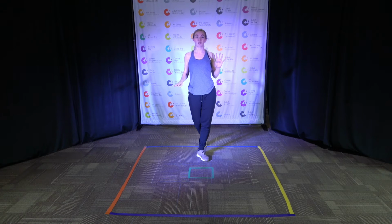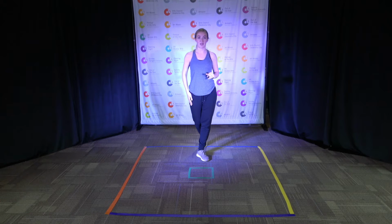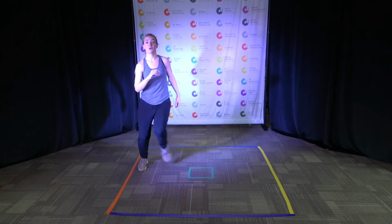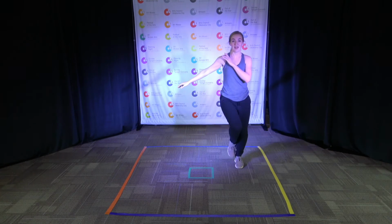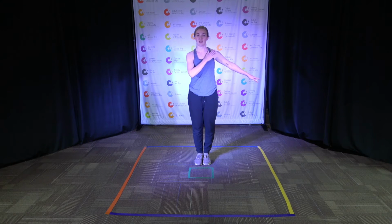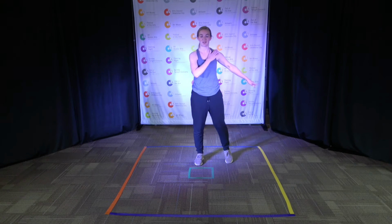We're going to do 4 triple steps, and it's going to go with your back foot moving first because you just came out of your pivot step. So we're going to move to the left first. 1 and 2, 3 and 4, 5 and 6, 7 and 8. And my arms are just swinging and touching my opposite shoulder while I do my triple step.